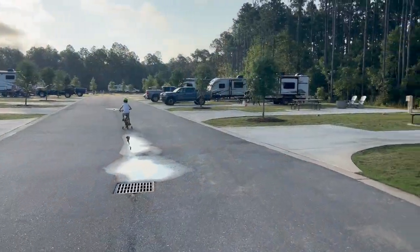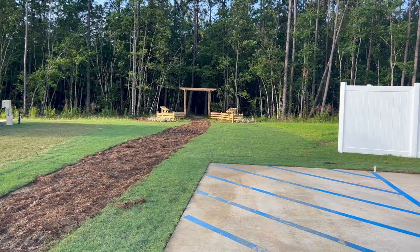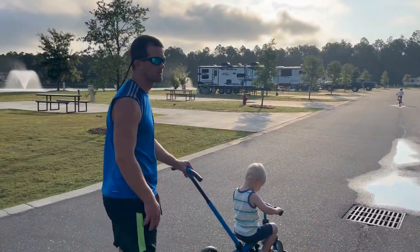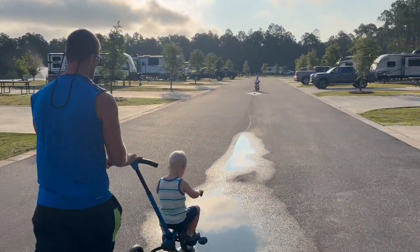Nature trail right there. Oh yeah. The nature trail there. It connects to the state park? It connects to the state park trail system, she said. Nice. I don't know how long it is, but that's cool.